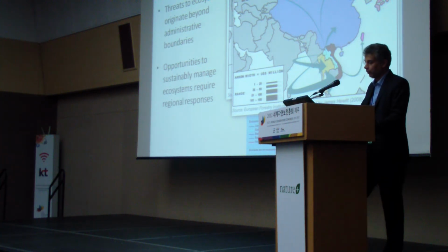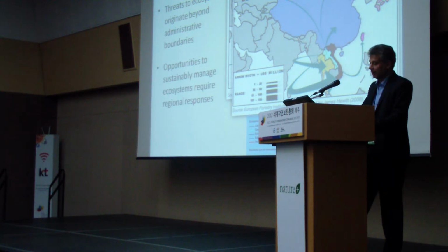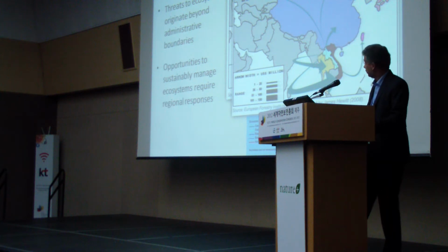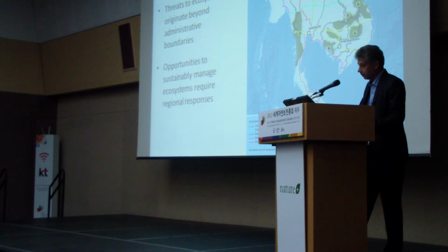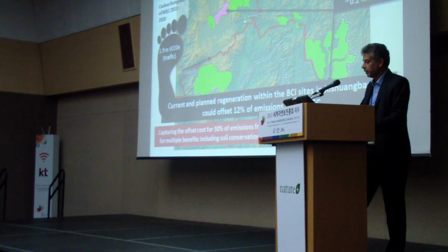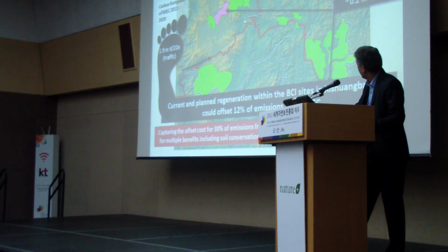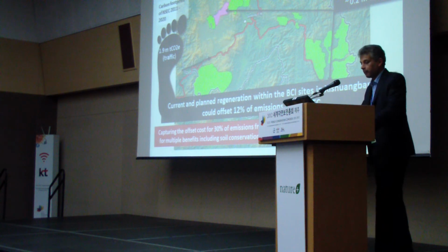Another reason that we've adopted a regional approach is that looking at opportunities to manage ecosystem services or ecosystems also still requires regional approaches. This is an example of one pilot study that is being done now to look at one particular economic corridor, which is the North-South economic corridor, and trying to reduce its carbon footprint.